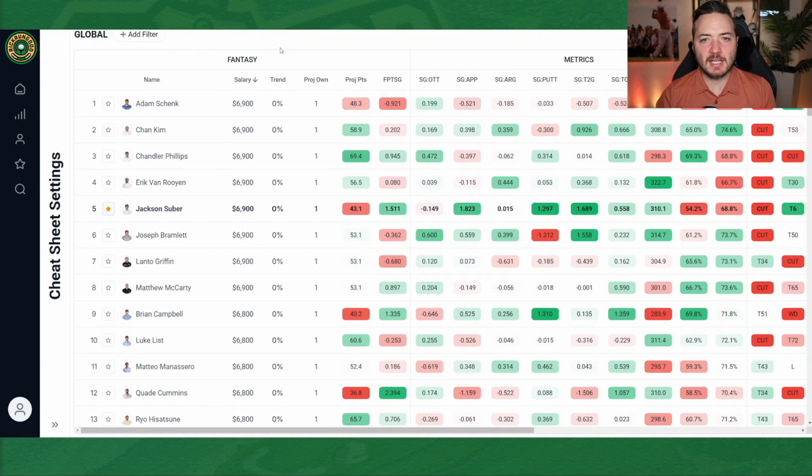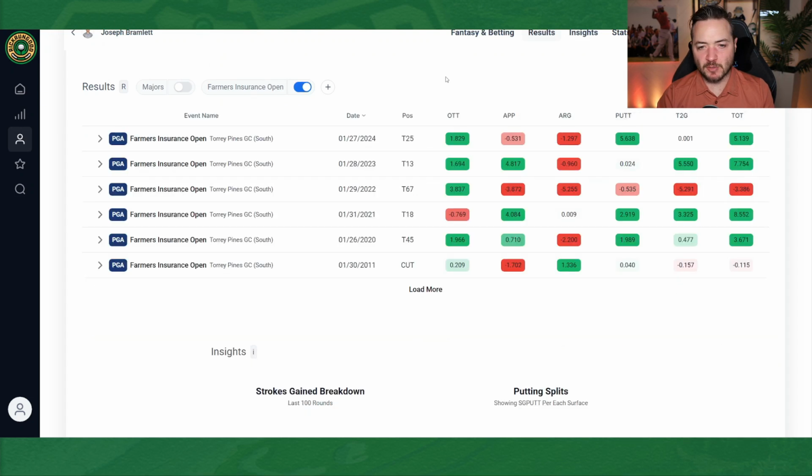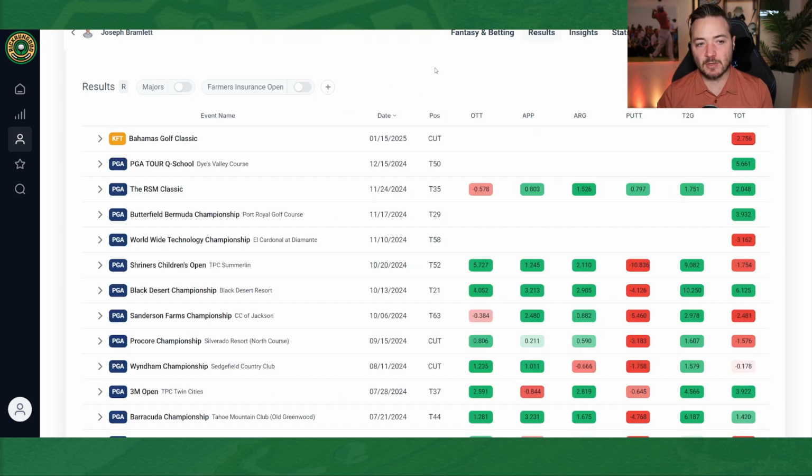I want to start with 3 guys that have good course history that I want to do a deeper dive on. So we've got Joseph Bramlett, who I mentioned earlier. He is very much in that optimal quadrant of breakout candidates. The results around Torrey Pines have been great. He missed the cut in 2011. What was he, like 16 years old? He didn't play again until 2020, and then hasn't missed a cut since. 3 of those are top 25 finishes in the last 5 years. He is one of the longest hitters on the PGA Tour, so it makes sense.